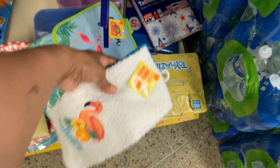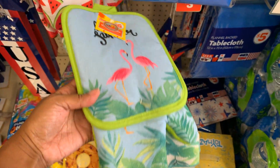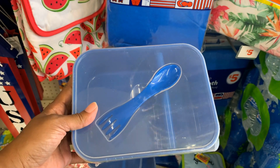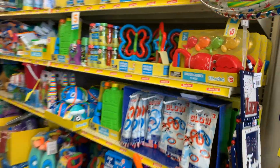These flamingos I thought were cute, and you could probably pair these together. Even though that does come with a decent amount of stuff, it comes with the tea towels, the oven mitt, and all that. But you could probably pair those together. They have the little bento box sets. They had those in two colors.